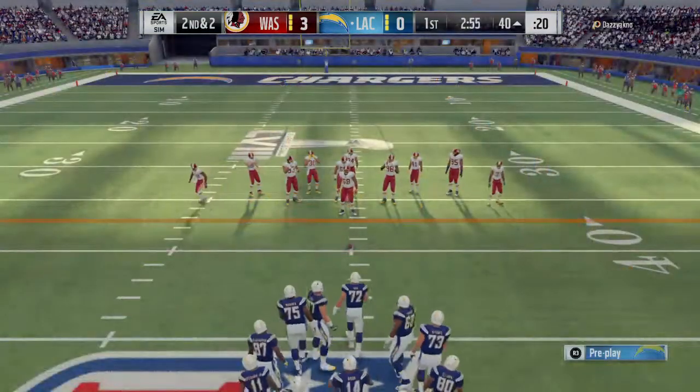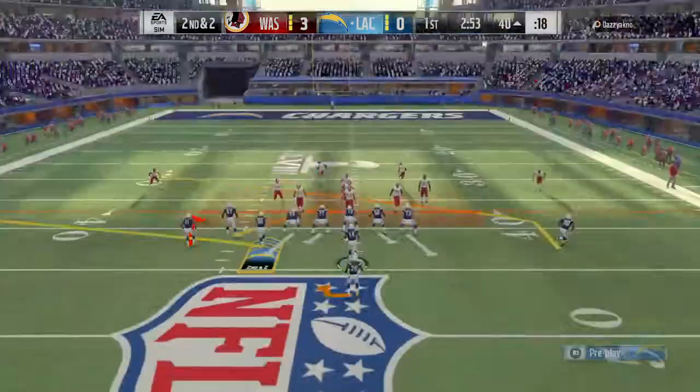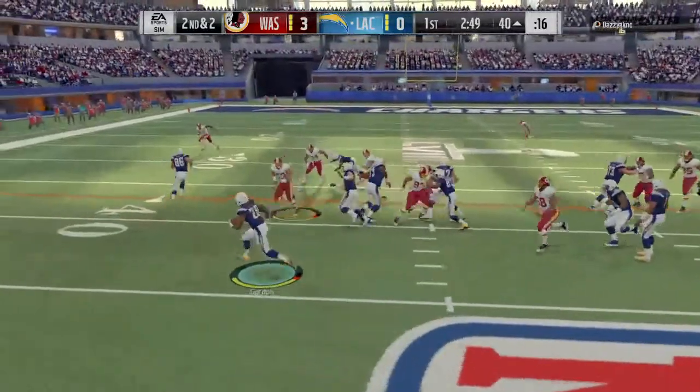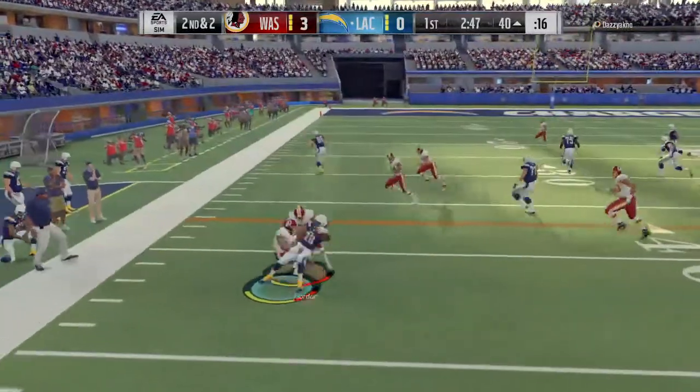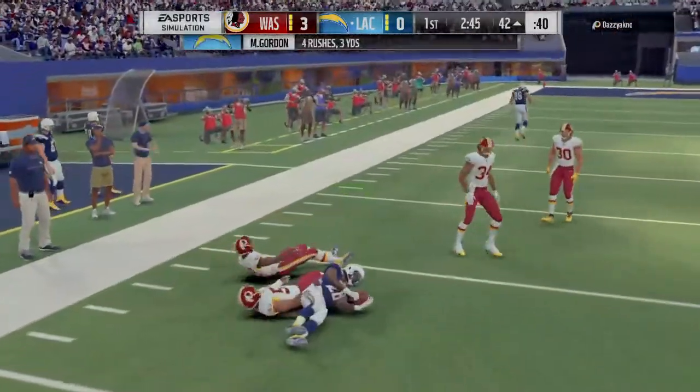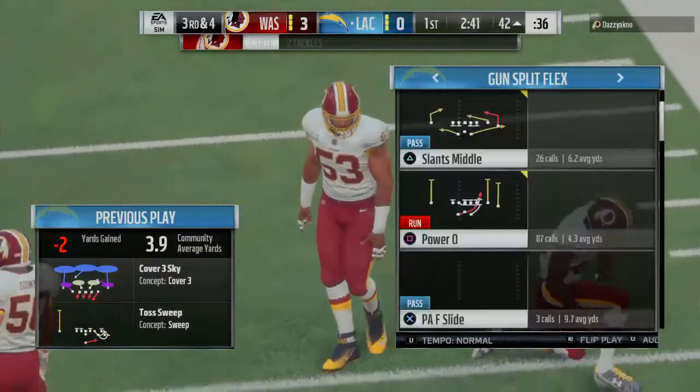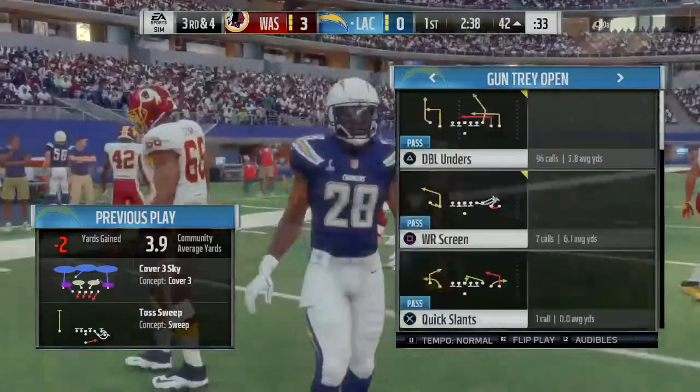And after the play on the ground, that brings up second down here. This is Gordon as they go to him again. And this time the yards won't come so easy as they'll, in fact, tackle him behind the line. He lost 2 there, and it's third down.